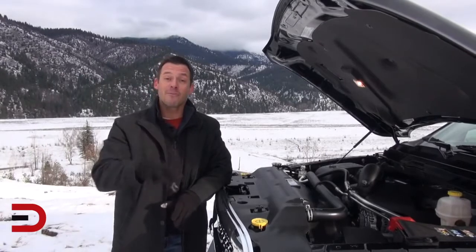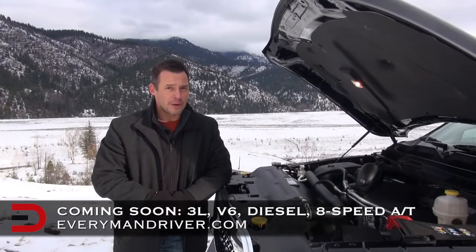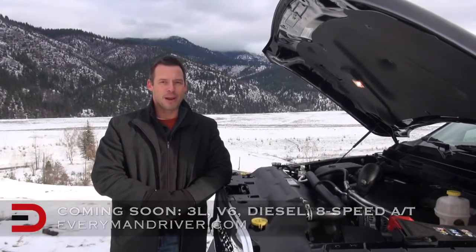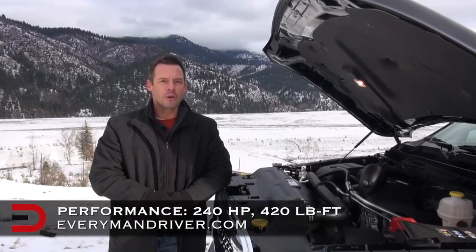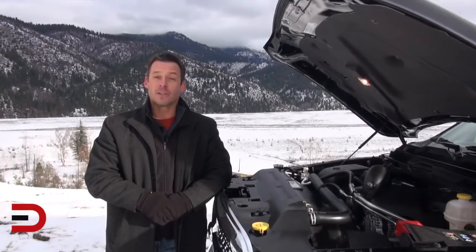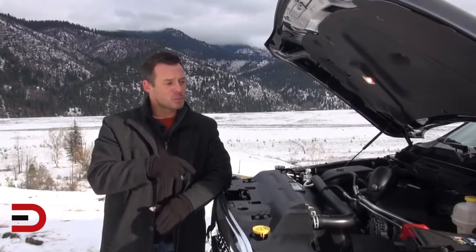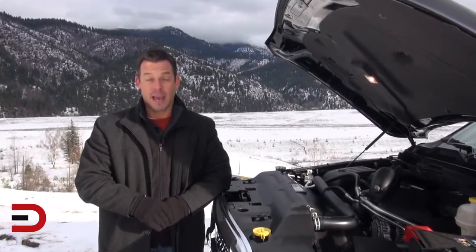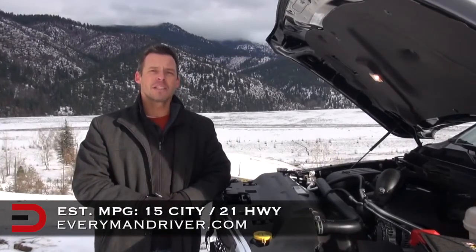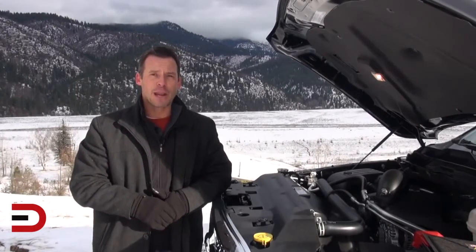But in just a matter of months, the general population will have the option of going for a 3-liter V6 diesel engine mated to an 8-speed automatic transmission. That one, 240 horses and 420 pound-feet of torque, and the towing capacity rating on the diesel around 9,200 pounds. This one is at 7,700 pounds. As far as fuel economy numbers, you're looking at 15 miles per gallon in the city for 2014 and up to 21 on the highway for a mixed number of 17 miles per gallon.